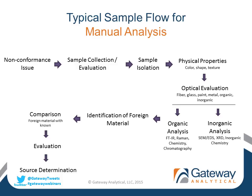And then further microscopic and optical evaluation is going to be performed, followed by the rest of these manual analysis methods. And the analysis methods that are performed are still going to depend on the type of sample that you have, because some samples lend themselves better to certain analysis methods. And then all of the analysis data is going to be compiled to identify the foreign particulate matter. And if a reference sample is sent, that reference sample can then be compared to the unknown to perform a source determination.